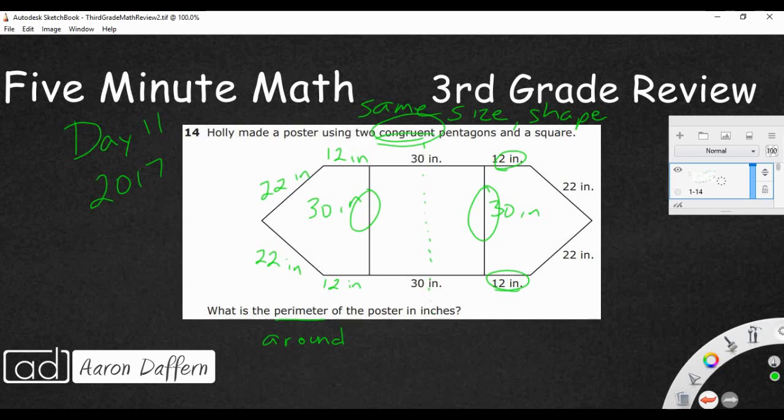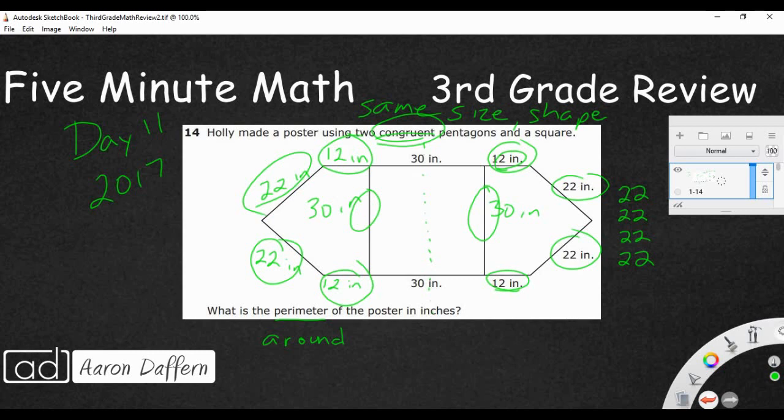That we're going to have to add a whole lot of numbers. And since there's no A, B, C, or D, we're going to have to make sure that we do it correctly. So I'm going to grab these 22s. I'm going to circle these. I'm just going to put them over here. I want to make sure I get all my 22s. Then I've got 1, 2, 3, 4 12s. And then I've got two 30s.